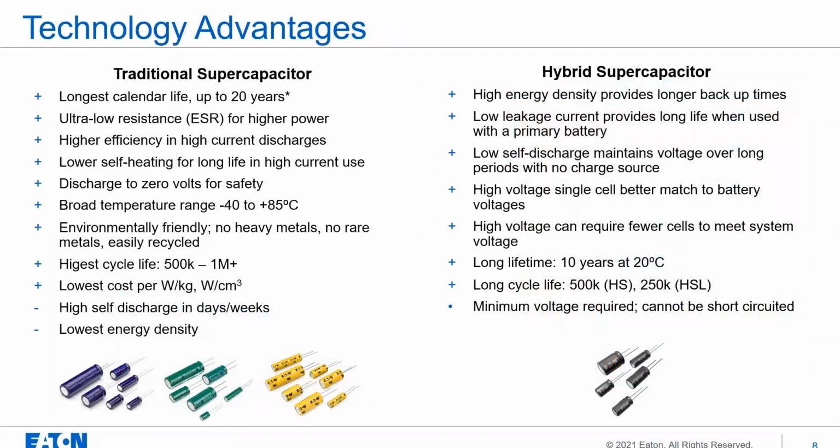If we look at more side-by-side comparisons of the two different types of supercapacitors, here in the left-hand column is a traditional supercapacitor or EDLC, where the electrodes are the same, and then the hybrid supercapacitor. Again, the traditional supercapacitors have higher power. They're going to last longer, whether we look at charge-discharge cycles, so you can see here 500,000 to 1 million plus. And we've certainly seen test data where they're over 2.5 million charge-discharge cycles.